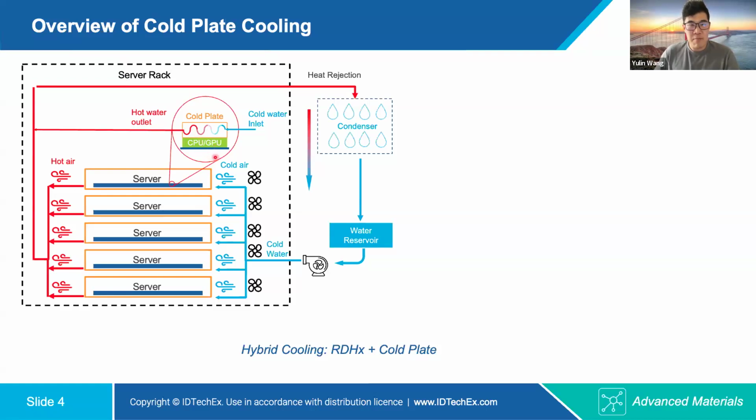However, as mentioned by Stuart just now, there are also a lot of other heat sources, for example memory modules. However, when it comes to cold plate cooling, we don't really care too much about those small heat sources. We primarily focus on GPUs, CPUs, and chipsets. And the principle of it is pretty straightforward.